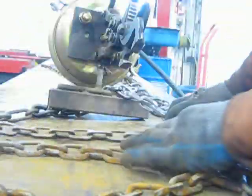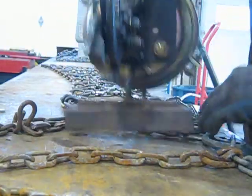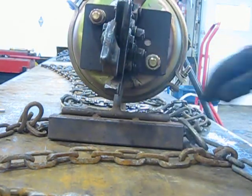Okay. So you can see the definite potential. It could be a little dangerous. I'm gonna move on because that one's jammed. It's a pretty tough one to get open. It's just bent down too far.